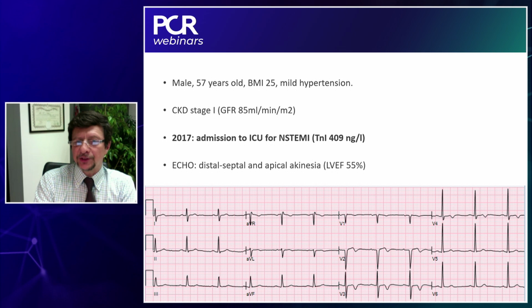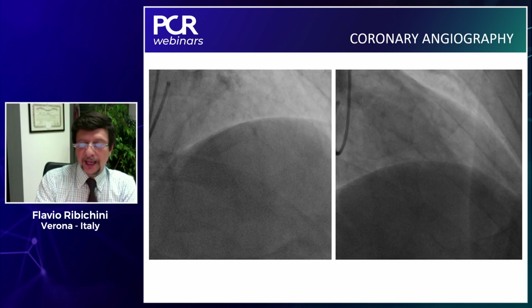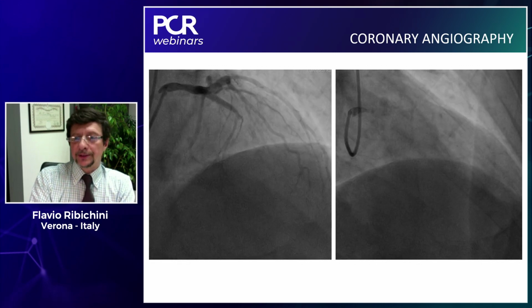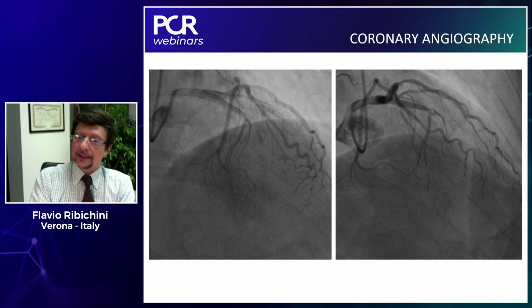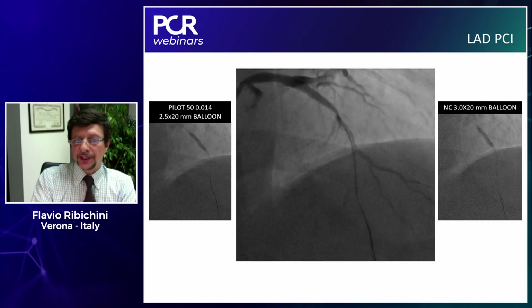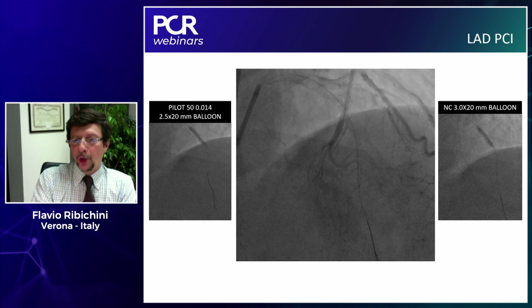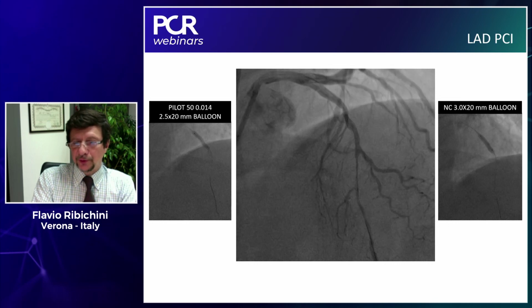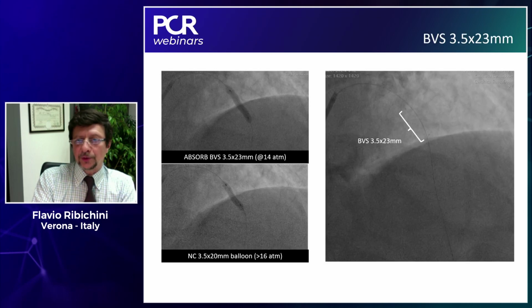Okay, so let's move to the case. This is a young patient, 57, who came with acute coronary syndrome in 2017 with a good LV function. You see ischemia in the anterior wall, and the reason is that the vessel was practically occluded. You see the LAD, there is nothing after the occlusion. This is what you see after a 2.5 balloon opening. Now the flow is good, but you see that there is a diffuse disease distal to the occlusion.